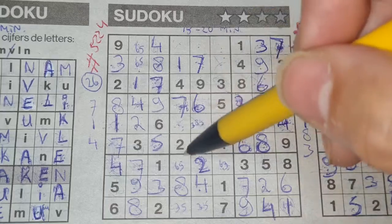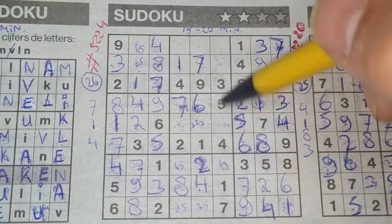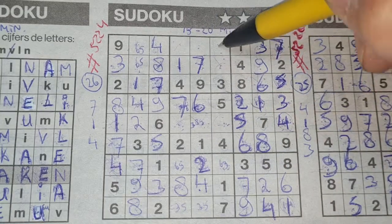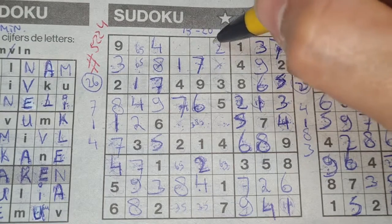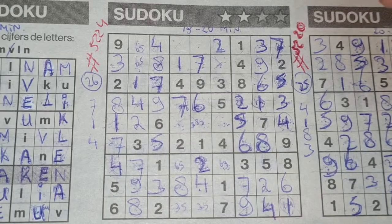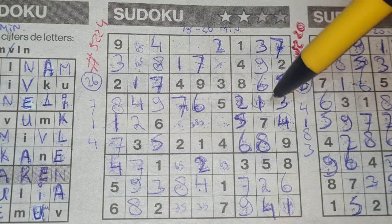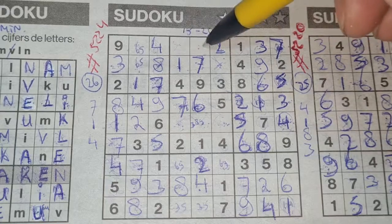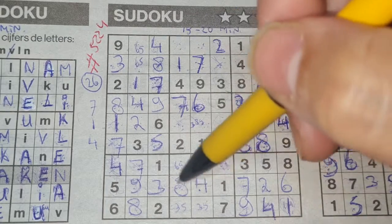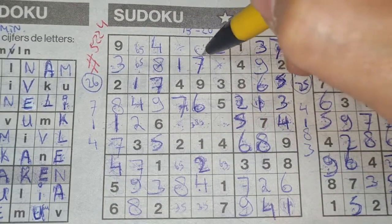Alright. 2 in this column, 2 in the middle column. So in the next column, only 2 places left for the 2, should be here or there. We see here 2 in the second row. So no 2 there, 2 should be there. Then 8 in the third row, 8 in the second row. So in the first row, only 2 places left for the 8, should be here or there. We see an 8 in this column, no 8 there, 8 should be there.